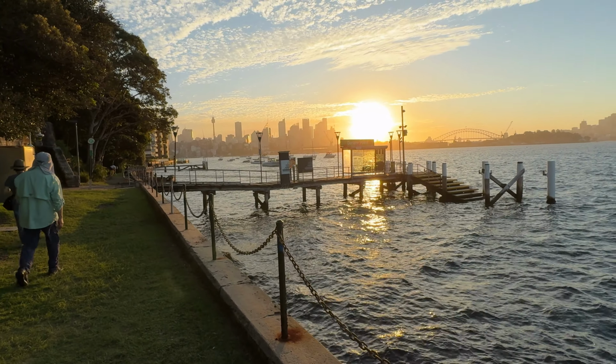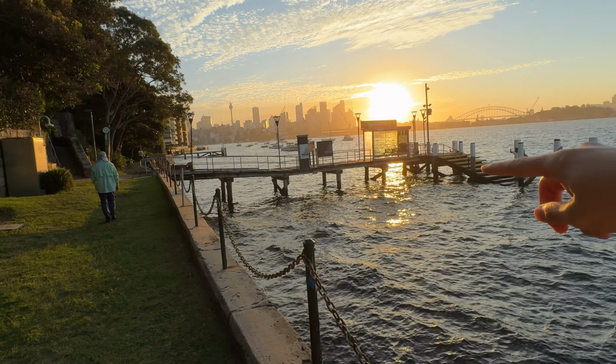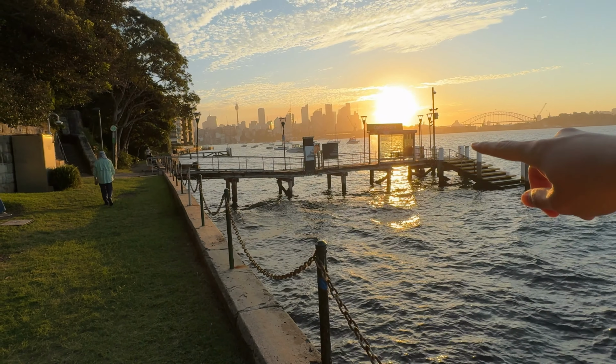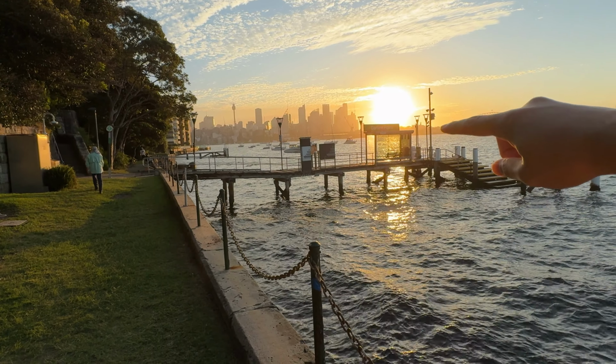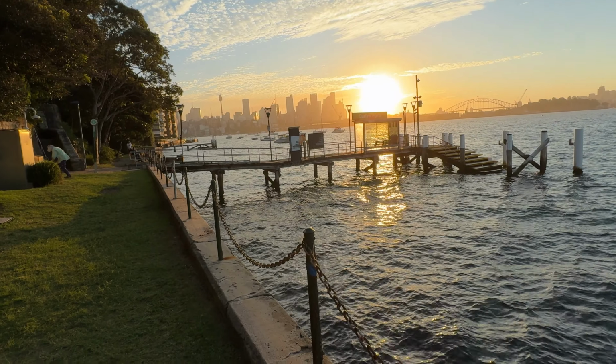Look at that view, isn't that beautiful? It's Darling Point in Sydney. You can take a ferry from here and it goes to Circular Quay, close to the Harbour Bridge and Opera House.